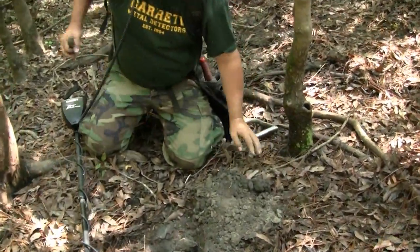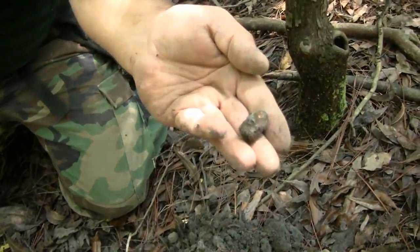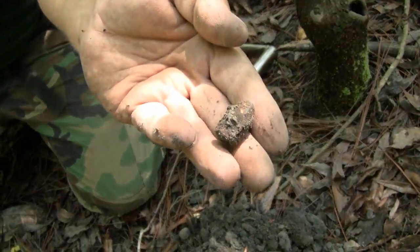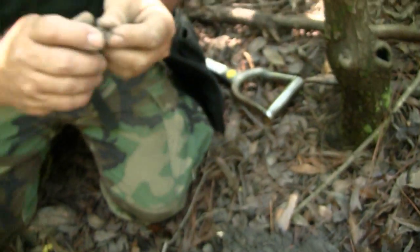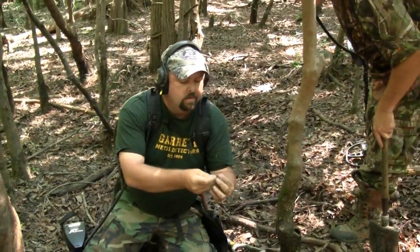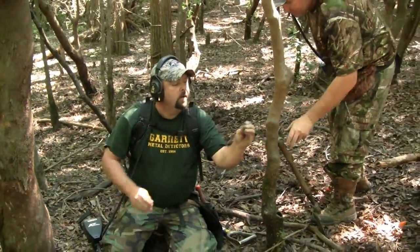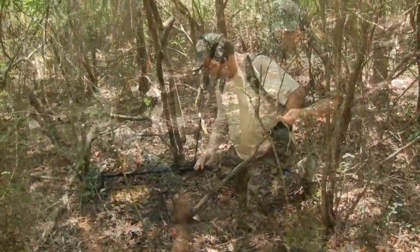Yep, another bullet. Let me see. Let's see what it looks like. That's a 58 there, ain't it, Brian? Yep. That's 54. Does it have a flat back or a cone? It's cone. Huh, it's not a Spencer. They're not Spencers.